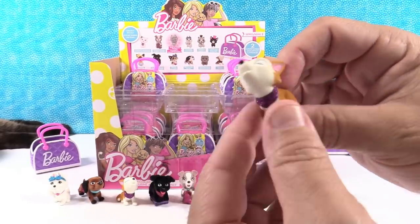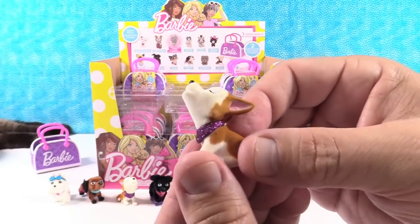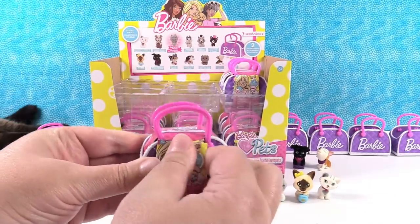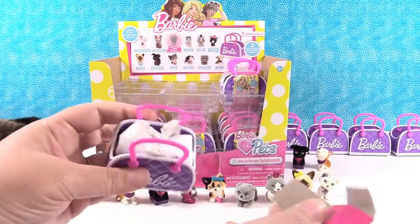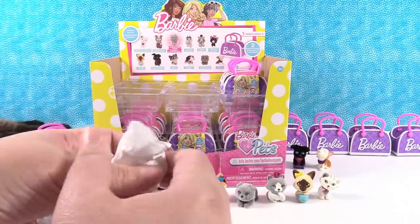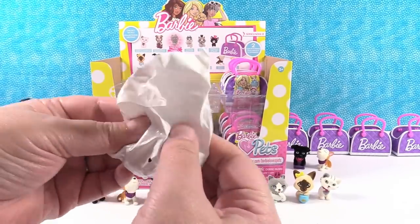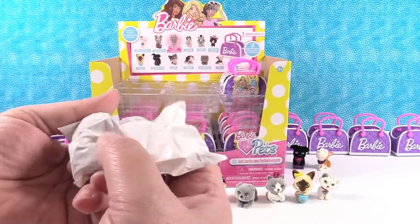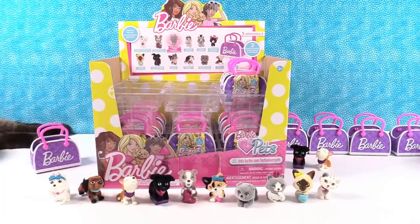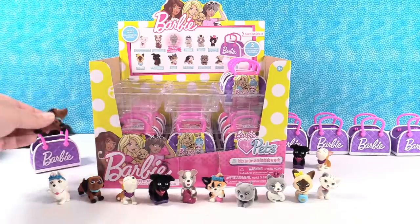And I have a duplicate of the husky. Next pack. So who are we missing? The rare glitter. And let's see. We're missing the Bernese, a tuxedo cat and the Bernese. Okay, here is a dachshund duplicate. Yep, dachshund.